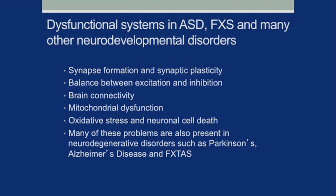The balance between excitation and inhibition, we know, is a problem in many of these neurodevelopmental disorders. That's why sometimes epilepsy and seizures are seen more commonly. There's an increased risk there. So trying to correct that imbalance is one target that we look at for medications. Brain connectivity, which I think in the next session in one of the rooms, Christine Nordahl through the Autism Phenome Project will be talking about some of those research findings and differences in how different parts of the brain connect to each other and talk to each other. And then other areas that can also be dysfunctional in these disorders include mitochondrial dysfunction.